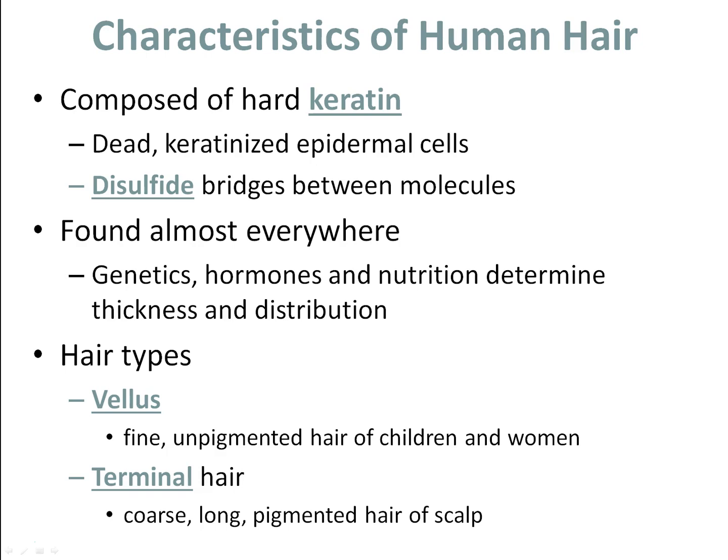So hair is our next topic of discussion. It is composed of hard keratin, so it's the same protein that makes up our stratum corneum, but it's arranged slightly differently. It's a little bit more orderly in its arrangement. So hair is dead keratinized epidermal cells, and one of the keys in the keratin in our hair is disulfide bridges between different keratin molecules. Disulfide bridges are very, very strong and do not break easily. So that's what allows our hair to grow and stay long without just sloughing off like our skin does.